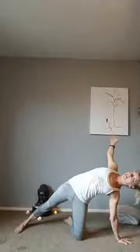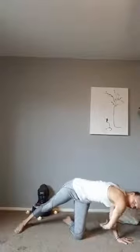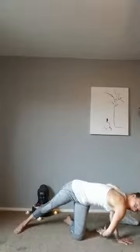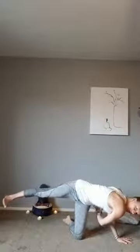Inhale, draw the left arm back and open any amount. And exhale, thread your top arm under your body and just feel that deep rotation of spine. Inhale, open up. Exhale, thread under. We'll do three more. If anyone wants a challenge, lift your back leg and keep it up the whole time.